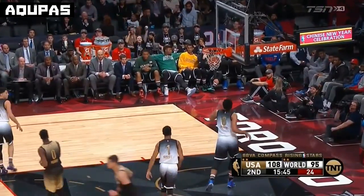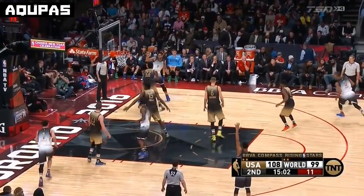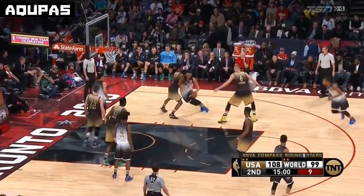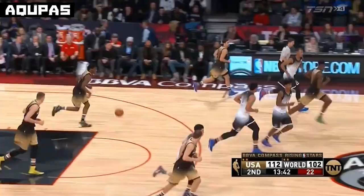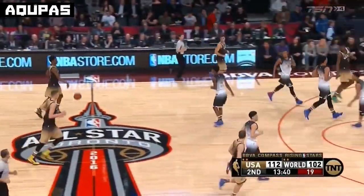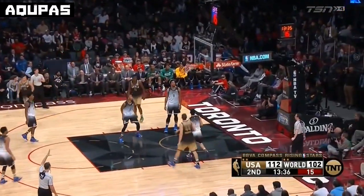Porzingis tries another three. Picture perfect. Probably sing you a song. All right, a little melody. We'll work something out contract-wise. We'll be in touch with your people then. Guys, Oladipo's friend and agent is Andrew Wiggins. Already has 7 dunks tonight. Brings it up for the world team. Porzingis from 3. Got it.